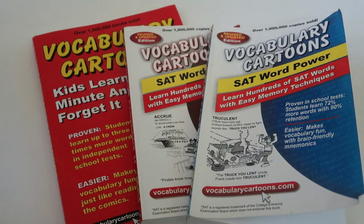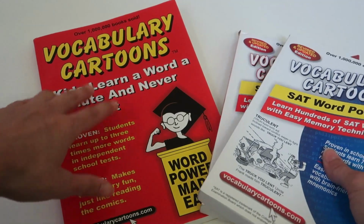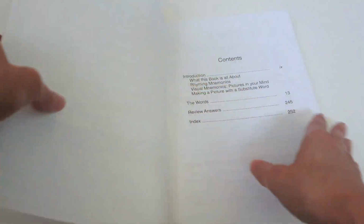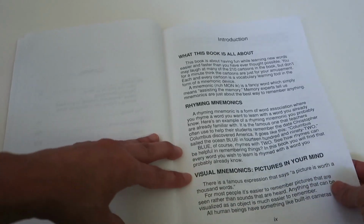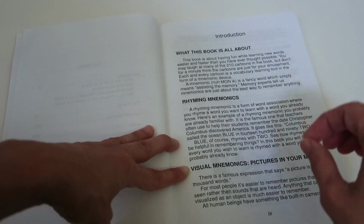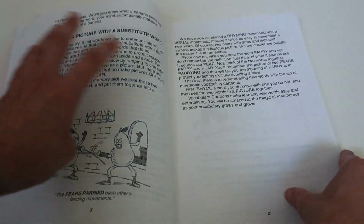So here are vocabulary cartoons. So you have your vocabulary cartoons, just the regular book, and then you have your SAT Word Power 1 and 2. So in these books, you have a bunch of cartoons and vocabulary words, and they teach the words based on rhyming mnemonics and visual mnemonics. So they group rhyming words and pictures together with the word.